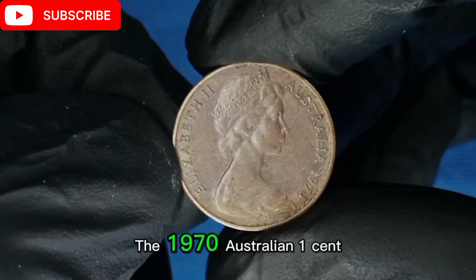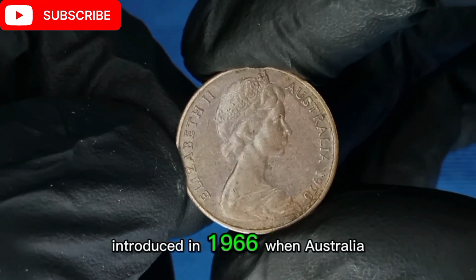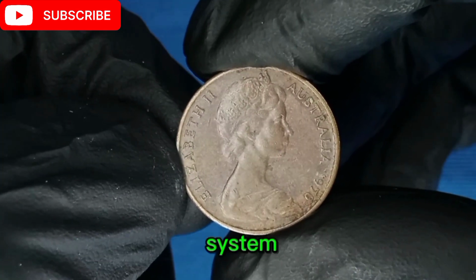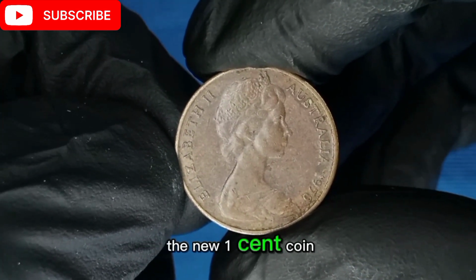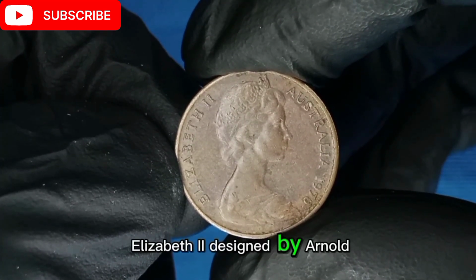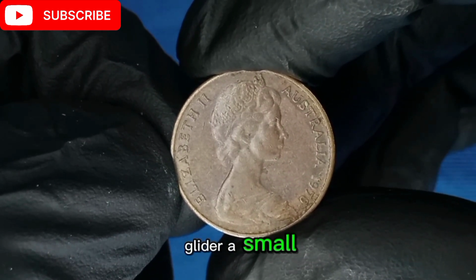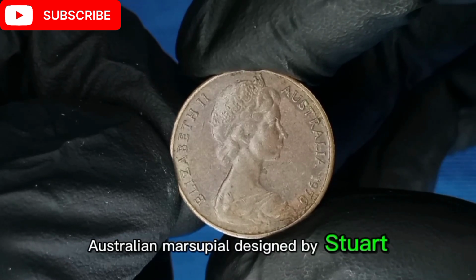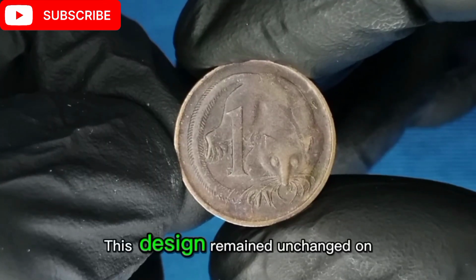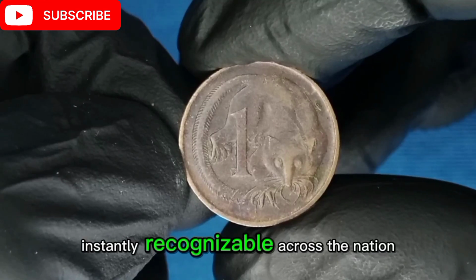Let's get started. The 1970 Australian 1-cent coin was first introduced in 1966 when Australia made the historic switch to decimal currency. These coins replaced the old penny system, and the design chosen for the new 1-cent coin is iconic. On the obverse you will find the portrait of Queen Elizabeth II designed by Arnold Machin. On the reverse the coin proudly displays a beautiful feathertail glider, a small Australian marsupial designed by Stuart Devlin, who was the Royal Australian Mint's official goldsmith and coin designer.